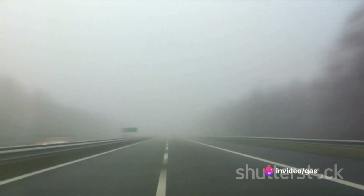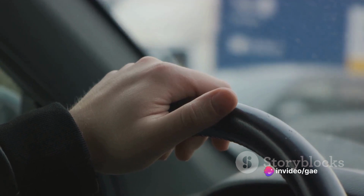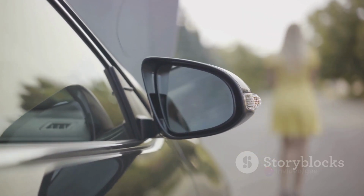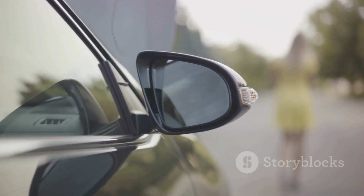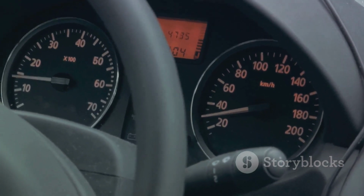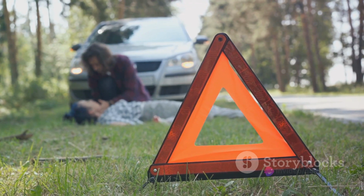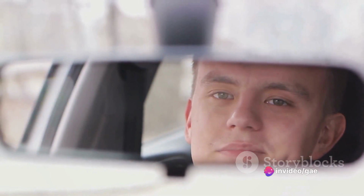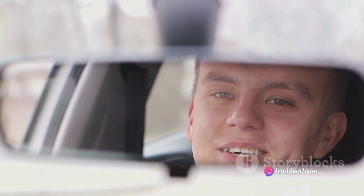So, how do we navigate these foggy conditions? The first rule is don't panic. Fog might be an inconvenience, but with the right precautions, it's not an insurmountable hurdle. The second rule is to slow down. Abruptly meeting a hidden obstacle at high speed is a recipe for disaster. Slowing down gives you more reaction time, and in the fog, every extra second counts.